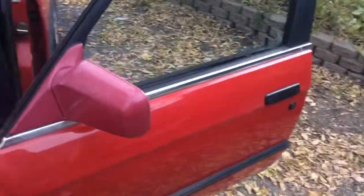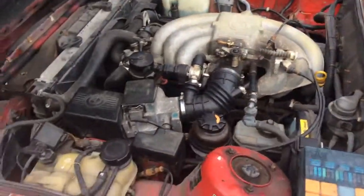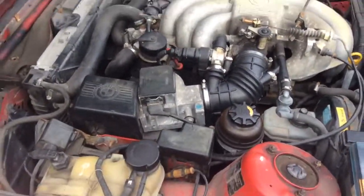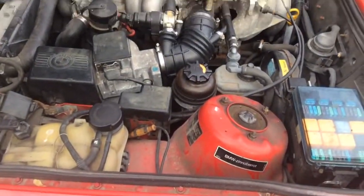It's really clean under the hood, but I don't know if I said this already, the car stopped running on me about a week after I bought it. And since then, I've replaced a bunch of things, trying to troubleshoot the no start. I've replaced the intake boot.